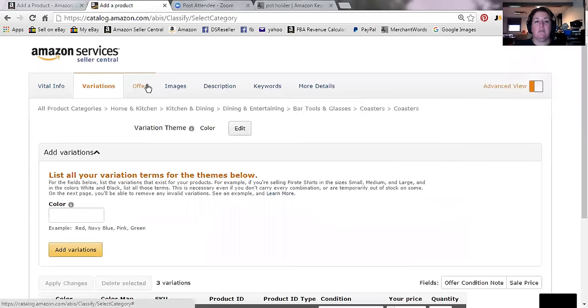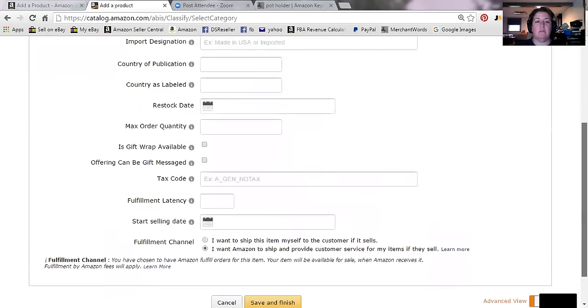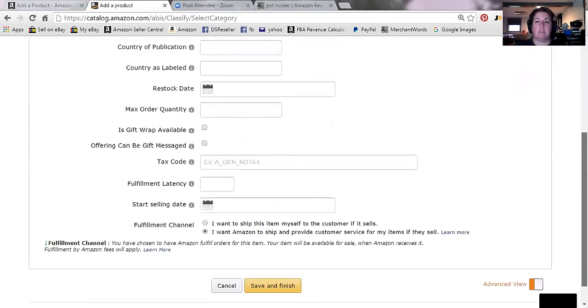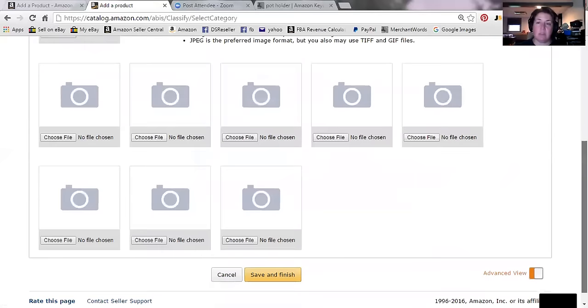The offer, which we just did, but you can tell it that they're new. Oh, doesn't even need it. Okay. Again, you want Amazon to ship it. The images, I wait and I go back in and edit them individually because I don't want the wrong pictures to be matched up with the others. Because here it doesn't split them up at all. It doesn't tell Amazon.